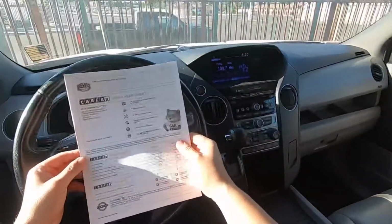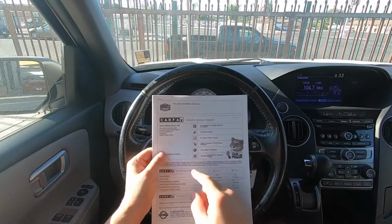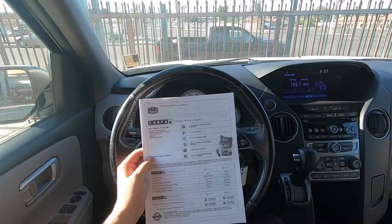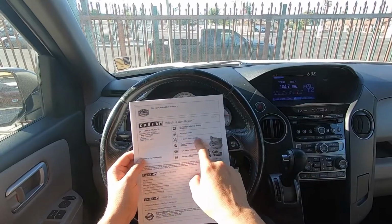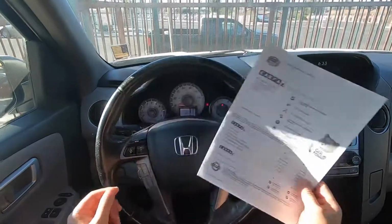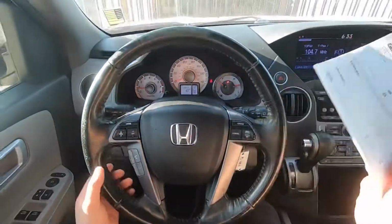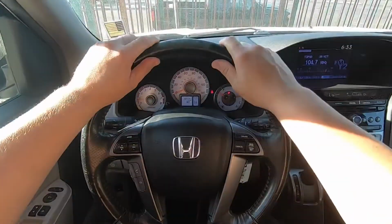So how reliable is a Honda Pilot? This one, 2012 Honda Pilot EXL. It's a 2-wheel drive, 3.5 liter V6, no accidents, 2 previous owners, 21 service records, 176,000 last reported odometer reading, but right now it's reading 134,000 miles. She is idling perfectly. She feels really good.